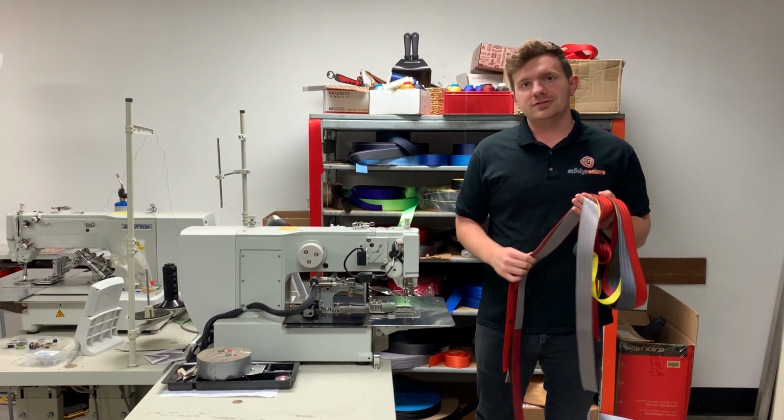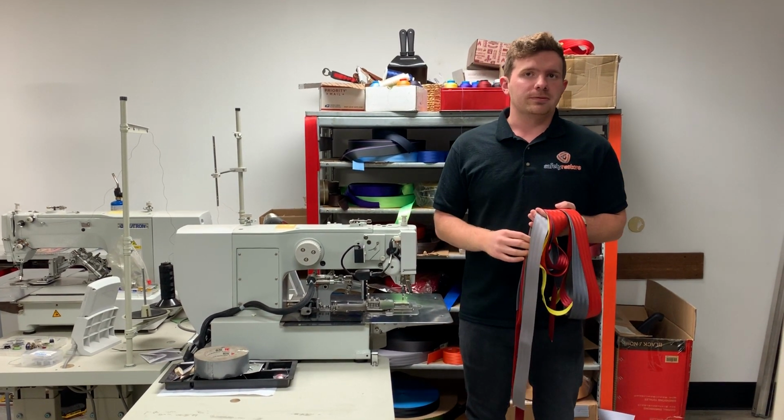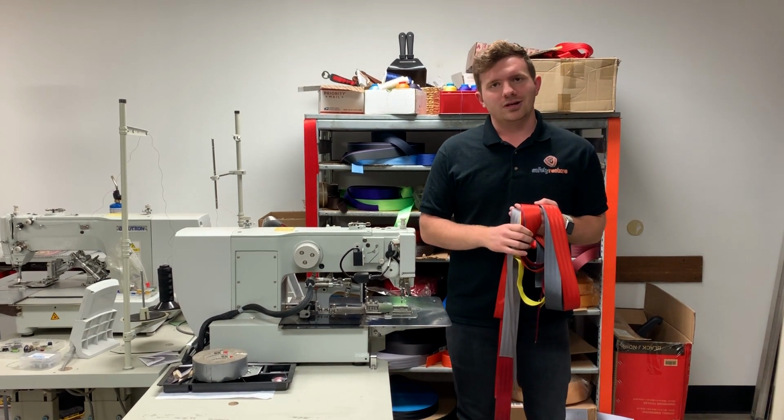So if you got stretched seatbelts that have been in an accident, things like that, we replace the webbing. We also repair the seatbelts, so make sure to browse all those services online.